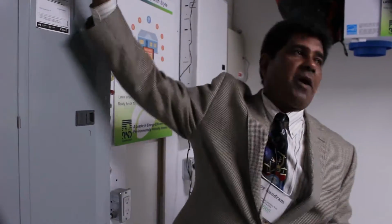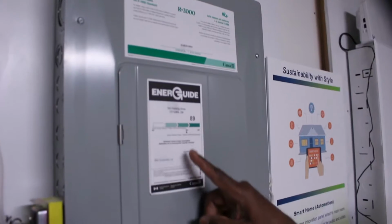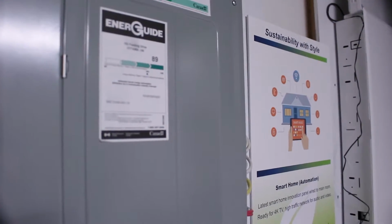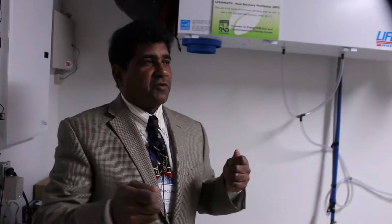So this house, you've seen this label, right? This house is certified by Natural Resources Canada as an R-2000 home, and it had an EnerGuide of 89. Building code is 80. We're 55% more efficient than the current building code. Now I want to tell you about other things which are really energy efficient.